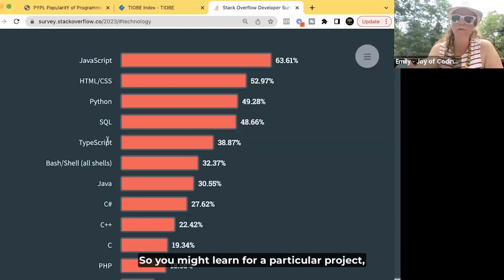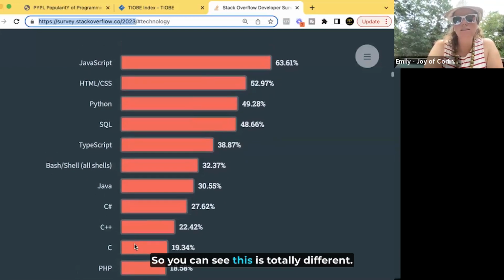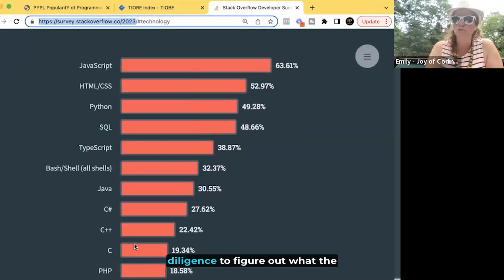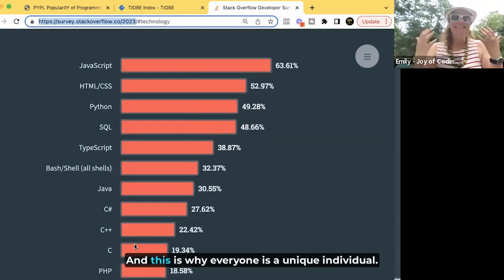So for a particular project, you might learn a bunch of different languages, right? We've got TypeScript, Bash, Shell, Java, C#, C++, C, PHP. So you can see this is totally different. This looks absolutely different. So it's worth doing your due diligence to figure out what the source of your data is coming from before you start learning something to apply for jobs. And this is why everyone is a unique individual.